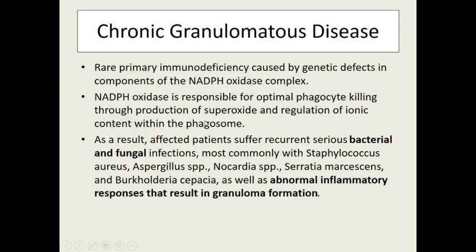Production of superoxide and regulation of the content within the phagosome. Remember, a phagosome is this vesicle that traps and engulfs the bacteria, which then has to be fused with the lysosome for the bacteria to be killed, forming what is called the phagolysosome that will take care of the rest. When people have deficiencies in this production of superoxide, they will suffer recurring serious bacterial and fungal infections.